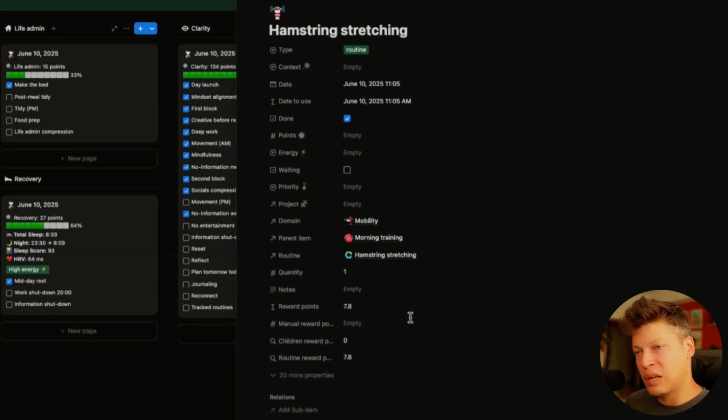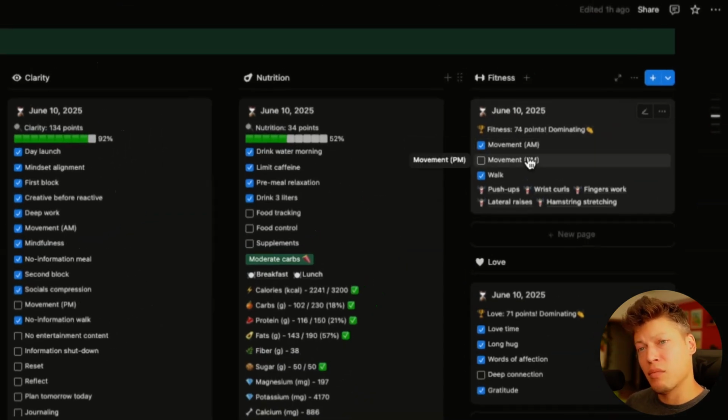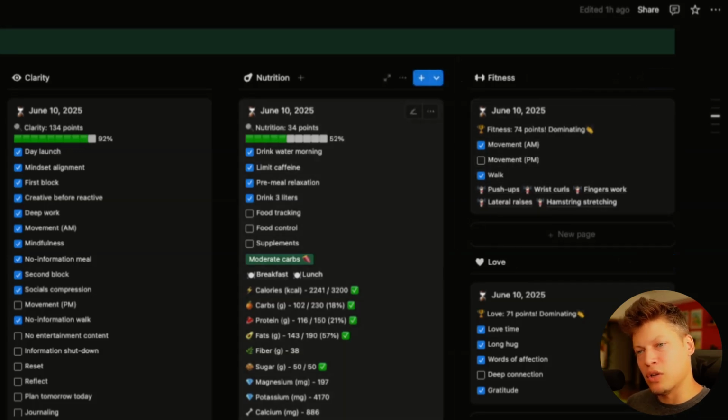I urge people to just start with having simple checkboxes. Like, for example, if you want to work out twice per day, just have a basic checkbox as I have here: movement AM, movement PM. This is already a great start, but if this is very important to you, this is not going to be enough. You want to be tracking more.